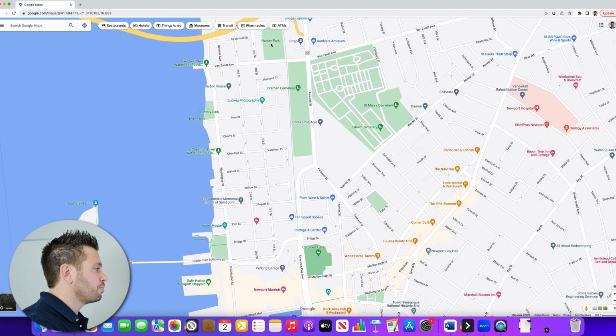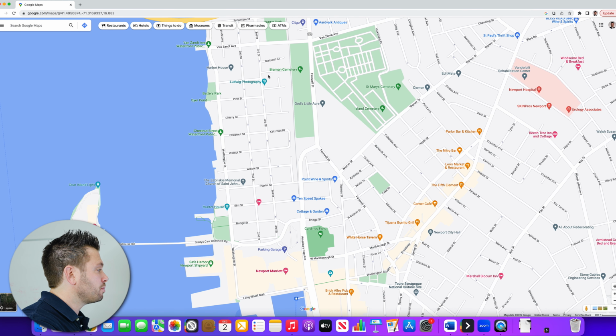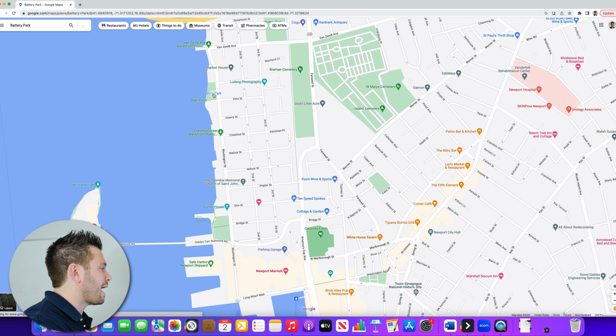So you have Hunter Park, which is right off of Van Zandt. One thing that you'll find in Hunter Park is they do have tennis courts over here. So during the morning, afternoon, and evening, you'll find a bunch of people over here playing tennis or walking their dogs. The next park that I'm highlighting is Battery Park.